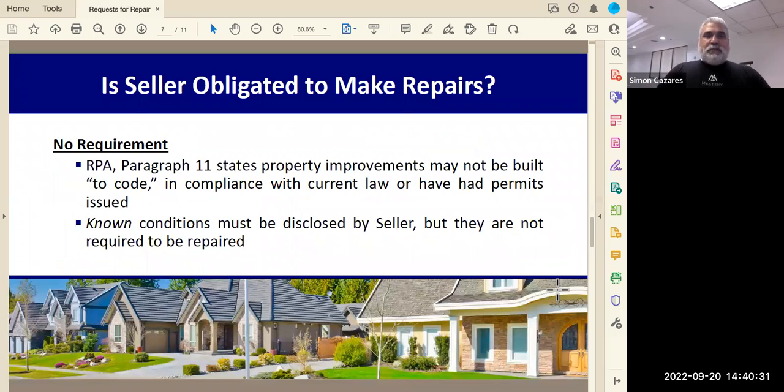Is the seller obligated to make repairs? No requirements. Under paragraph 11, state property improvements may not be built to code and compliance. Yeah, absolutely. Let's just take a property from the 1950s, right? And then let's take a property from 2022. 2 different properties, 2 different eras. A property from the 1950s is 60 years old. A property that was built this year is new. It's not going to have the same improvements, the same electrical as back in the 50s.